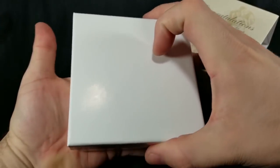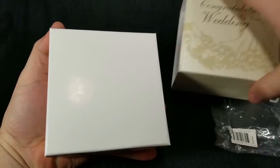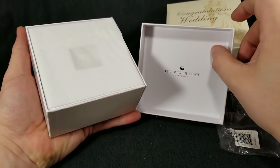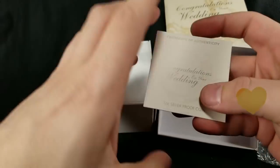Got a big box. I mean, look at the size of this thing. This is massive. So we'll put that off to the side here. Let's open this up together. Whoop. Something slipped out. Oh, snap. It's a Perth Mint coin. Now, y'all know how I feel about Perth Mint.